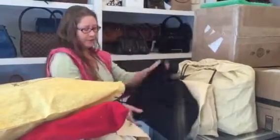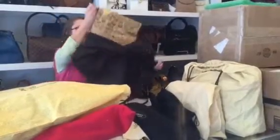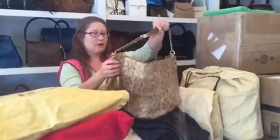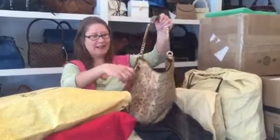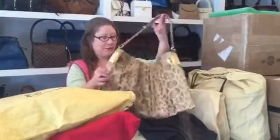There we go. Now, last but not least in this parcel, we have a Gucci, I believe. And it is a beautiful Gucci in a snakeskin, I would call it effect. And it has this really fun, fancy tassel. This is an evening bag for sure, but you can carry it daytime too.